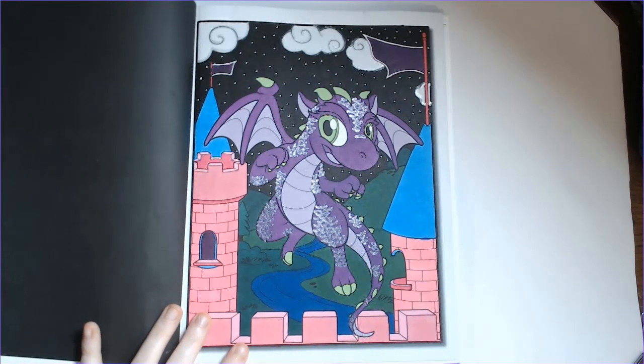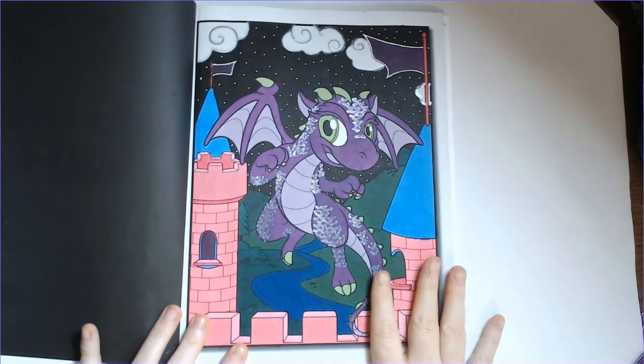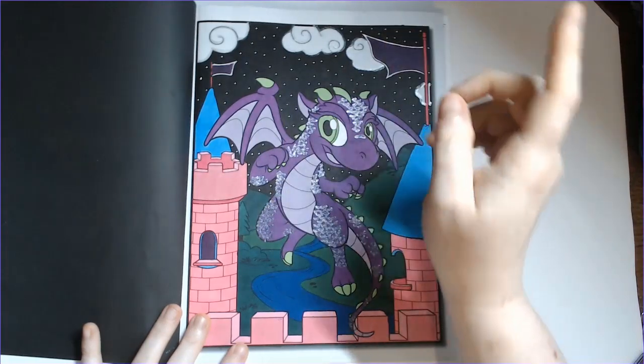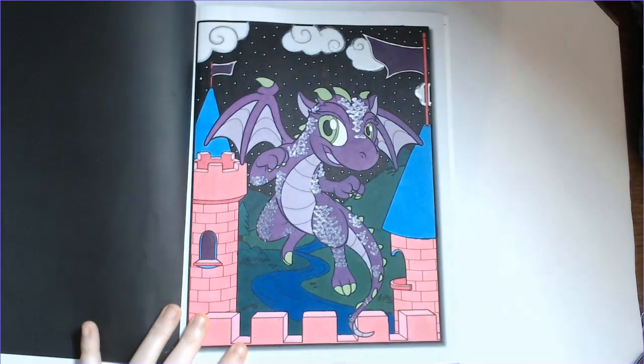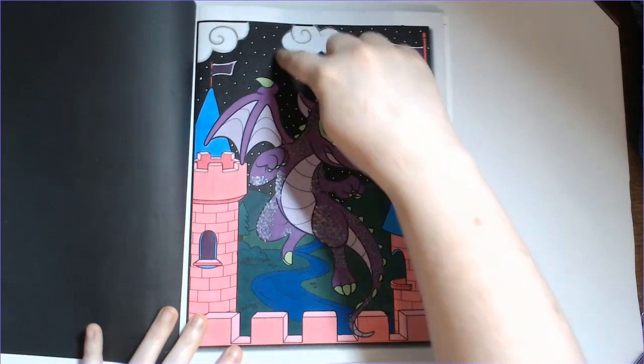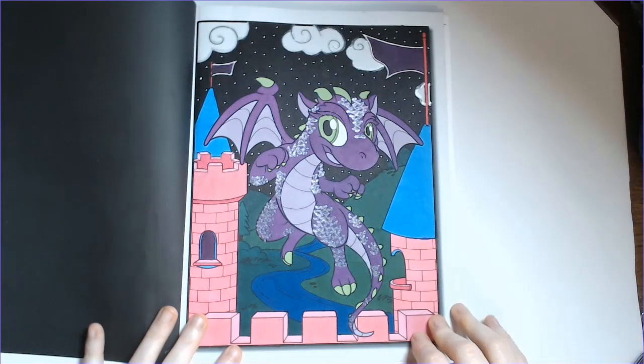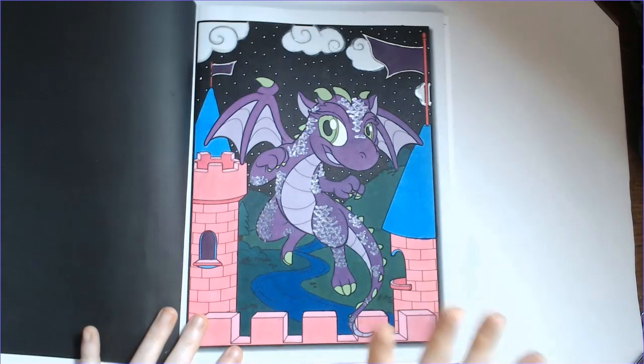I used Spree markers again, I believe. I can't remember. White gel pen, and then these glitter markers that I got. There's like 4 or 5 of them for $1 at Dollar General, which is a US kind of budget-friendly store. They're just generic markers. I don't have a name on them, but I did like the silver lining in the clouds, and then I did his scales, and it turned out really cute. I'm really glad I got kind of inspired to do this.